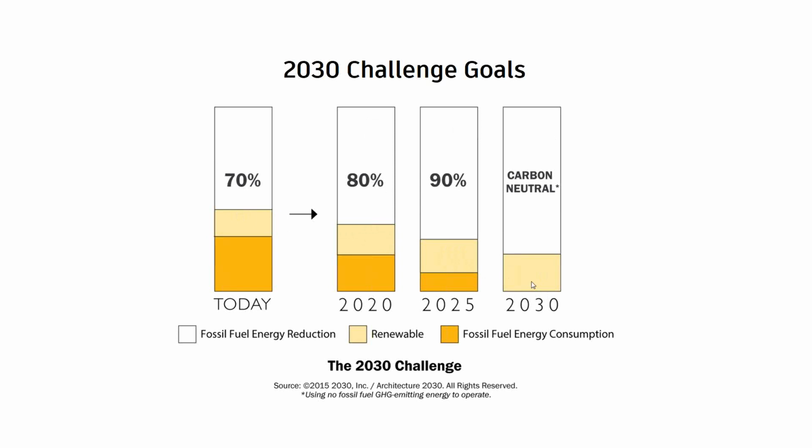Of course, in some climates and given some projects, we're not going to be able to be carbon neutral without the help of renewables. That being said, our whole project should not be renewables. We should try to design an energy efficient building before relying on renewables.